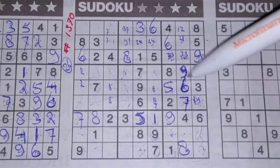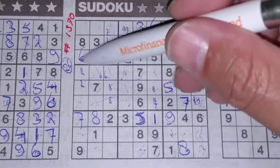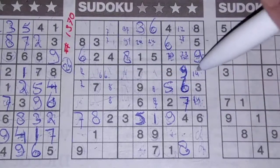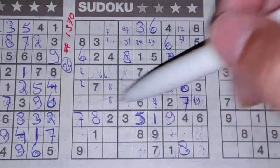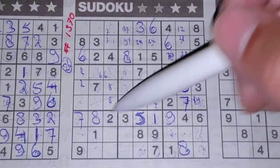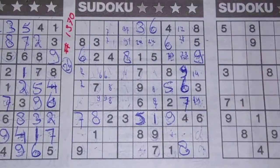6 in this row, 6 in the middle row, so in the row above. These two boxes could be a 6 because we have a 6 here, so no 6 there. 9 in this row, 9 in the middle row, so in the row below. These three boxes could be a 9. We have a 9 here, no 9 there, so these two boxes could be a 9.